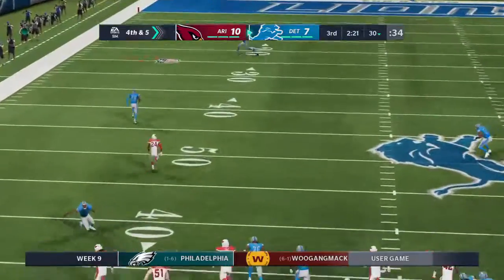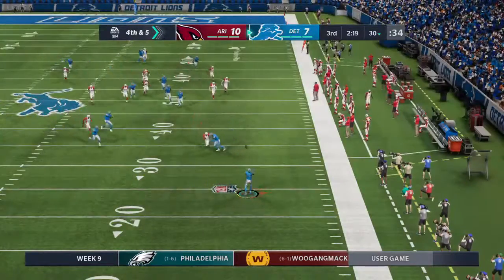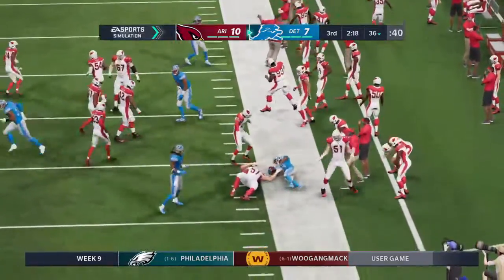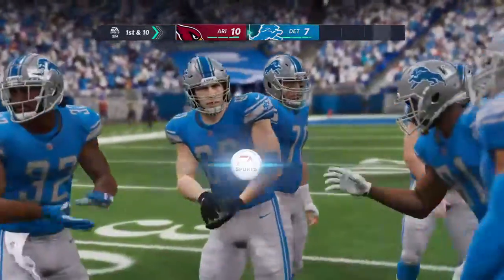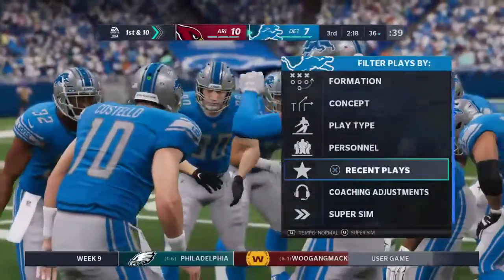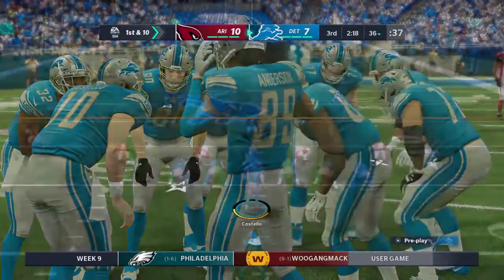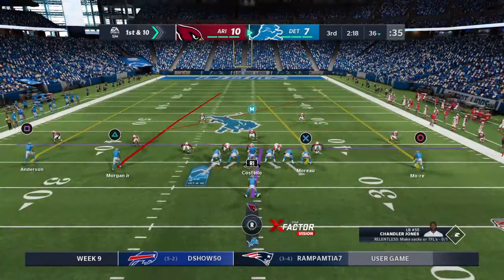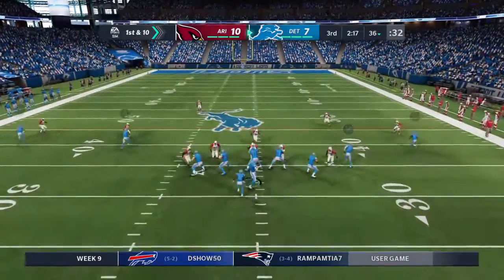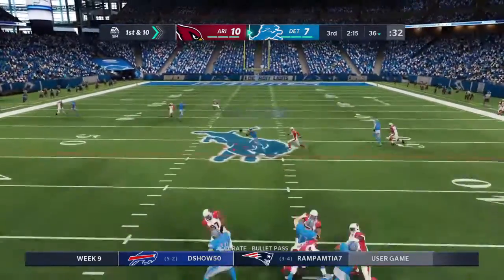They went into this possession knowing that they needed to get a stop. They're in a tight ball game, and they got it done. Great work to force the 3 and out. Got the football right back for their offense. They've got to go to the sidelines feeling pretty good about themselves and encouraging their offensive mates to get some points. Good starting field position for them here as they come up 1st and 10 at their 36-yard line.